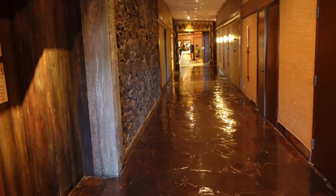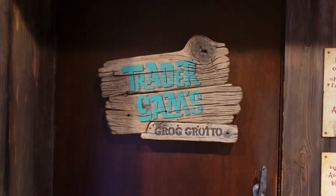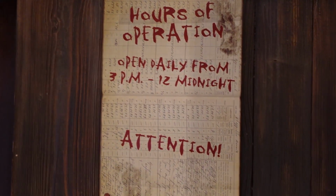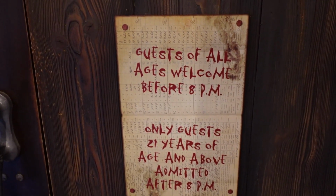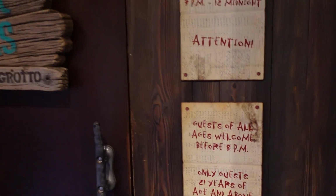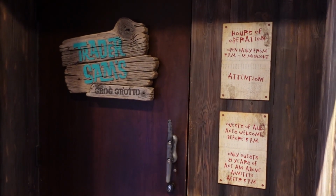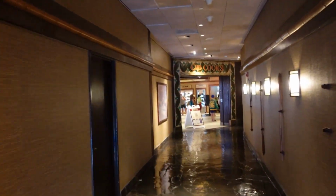All right, we just entered the Great Ceremonial House from the backside. And here we go, Trader Sam's Grog Grotto. Of course, it is currently closed. Hours of operation are 3 to 12. Kids are only welcome before 8. However, people will line up to come to this bar starting at noon, in which case they will start a virtual queue. But if you keep going, we hit Captain Cook's, and we've kind of hit full circle here.